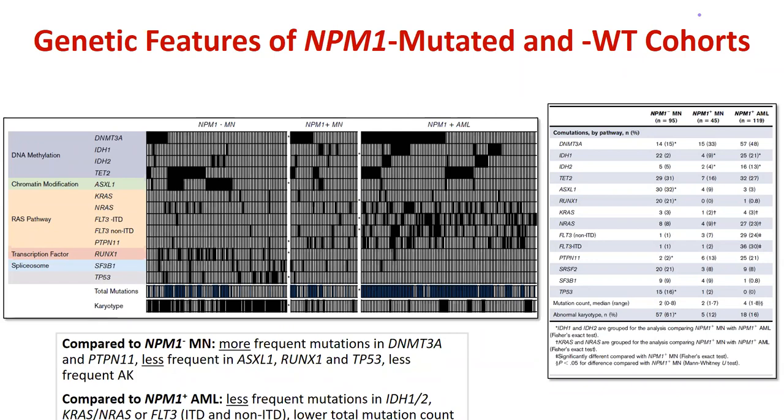In comparison to NPM1-mutated AMLs, NPM1-mutated myeloid neoplasms, the non-acute forms, less frequently had IDH1 and 2 mutations and less frequently had KRAS or NRAS mutations, and overall lower mutational counts.